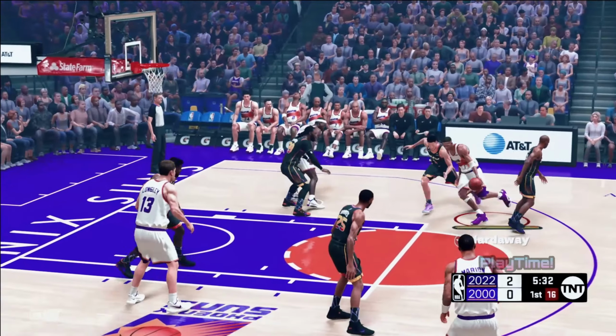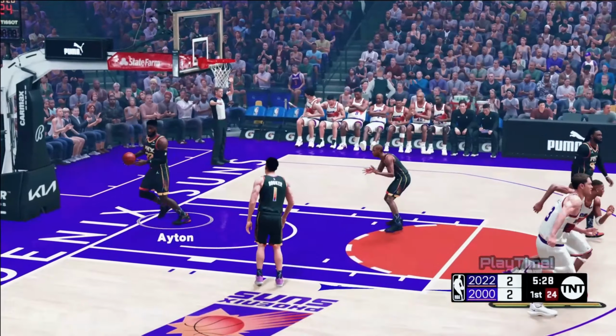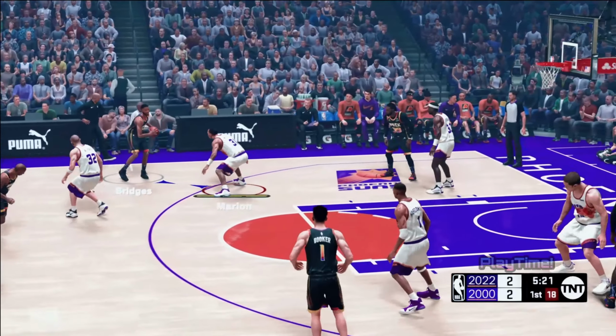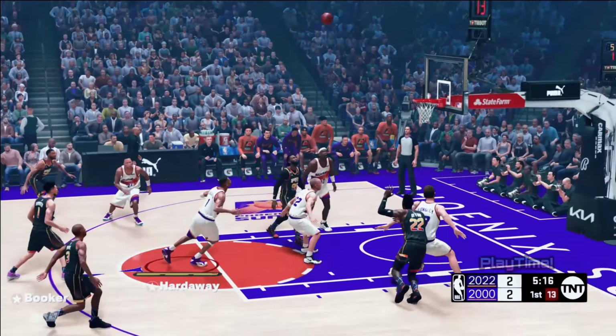Here's Kidd. He's guarded by Hardaway. And he buries his first look. Obviously, this guy has a talent for scoring. Able to problem solve for whatever the defense tosses at him. Paul finds Bridges. Jacks up a three, and Booker the bucket on the assist by Bridges.